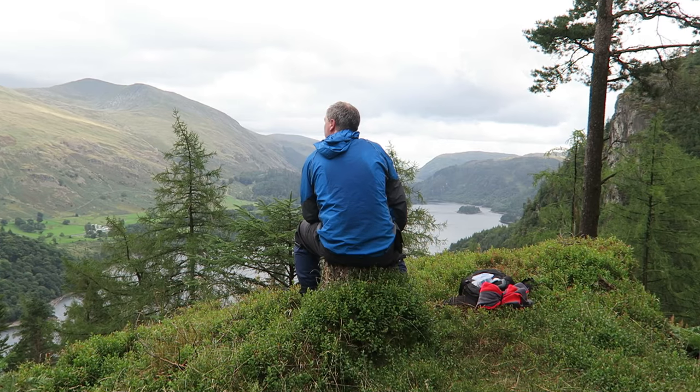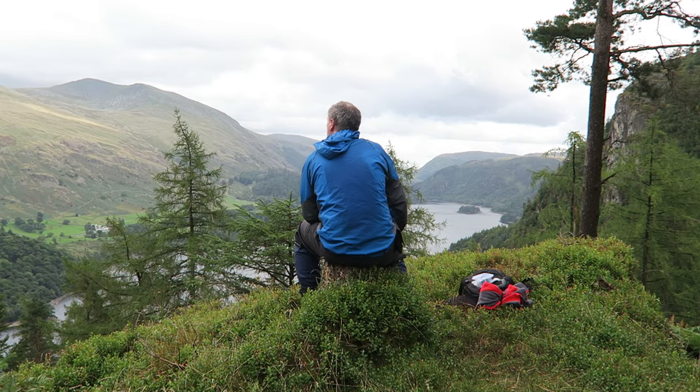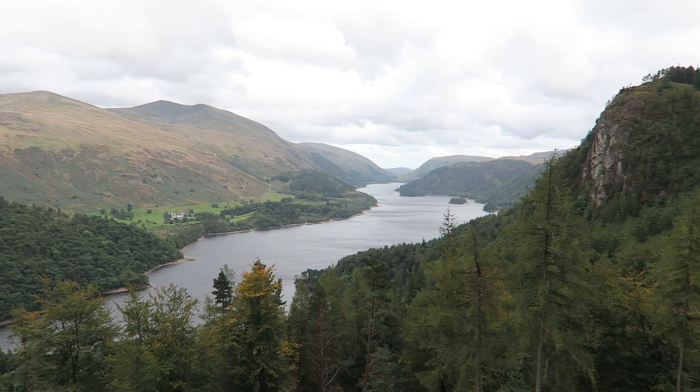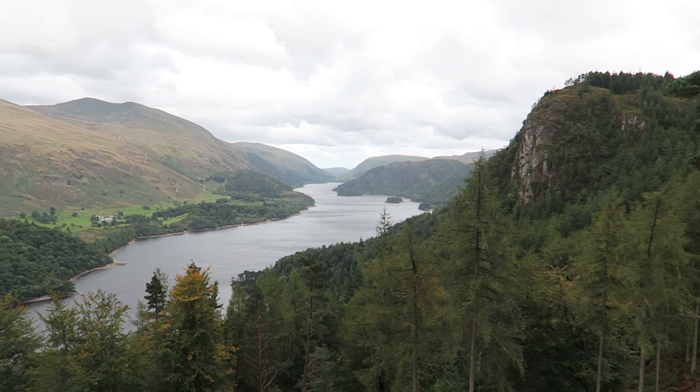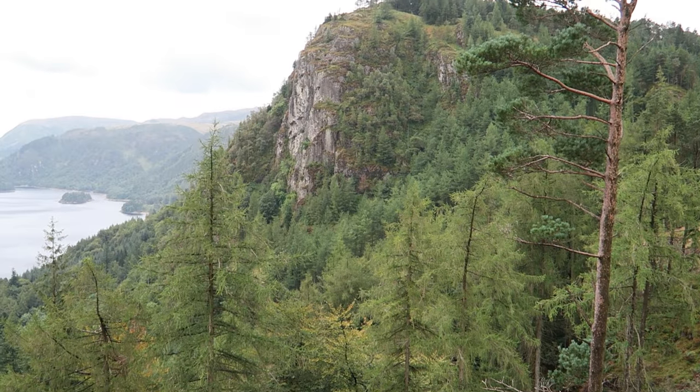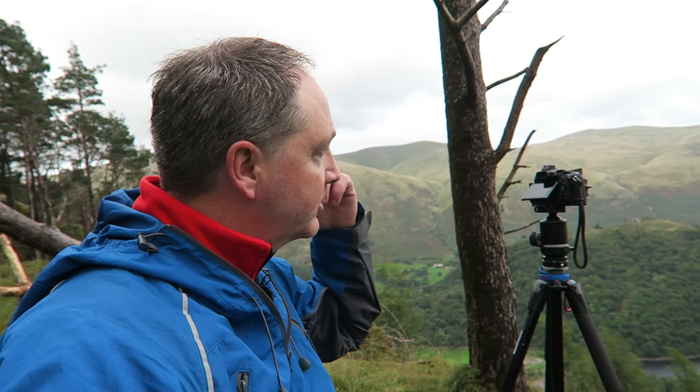So here we are, up at the viewpoint, and what a view it is. Cracking view straight down south through Thirlmere. So we've got the setup here with Raven's Crag off to the right there. I've got the camera on with a 12mm lens, three stop soft grad over the lens, hold back that sky, which is really good, some really nice cloud coming across there.